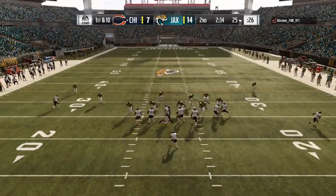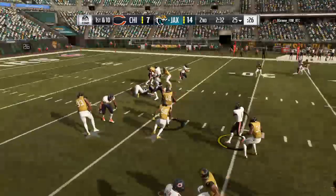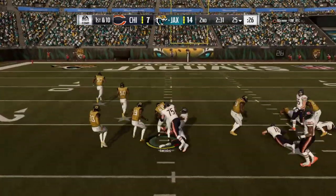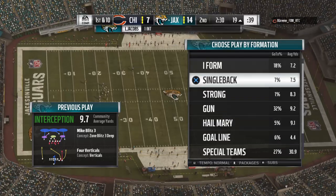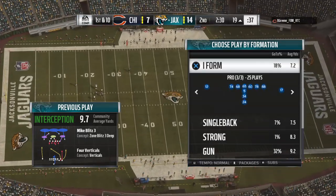What they're looking for now is a little more consistency. Into heavy traffic, and it's intercepted. Picked off around the 27. And he'll take this back down inside the 20.